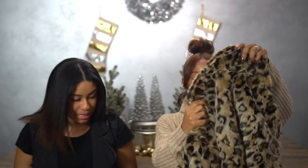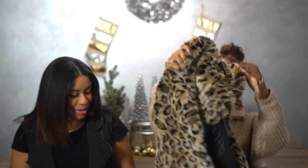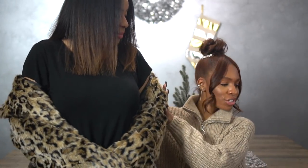I picked this out for you too. Now, I feel like you needed some faux leopard fur in your life. You know what I'm saying? I could have put this on today. You about to try it on? You about to be out here with your fur. Yes. She's busy, she's booked, she travels, she has an Instagram blog. Or I could pull a U and just wear it off the shoulder, drape it. Yes, how do you feel?